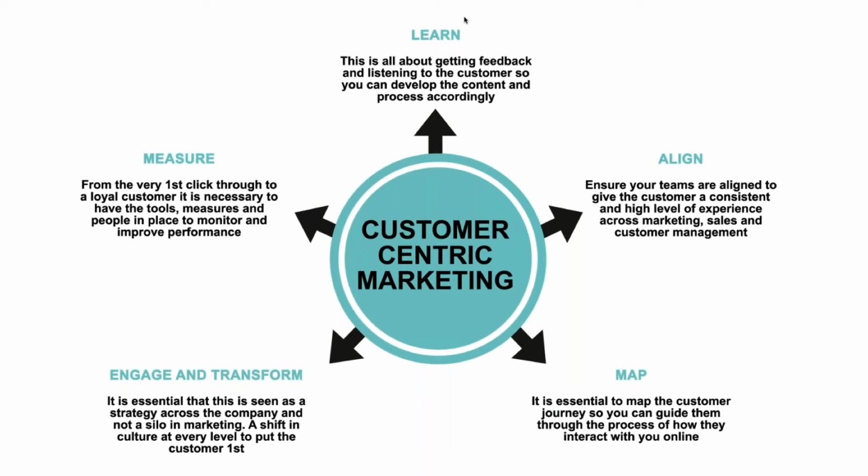And in every department, we need to map. It is essential to map the customer journey so you can guide them through the process of how they interact with you online. We need to map the customer journey. We need to know what's the journey. Also, the sales cycle. We need to engage and transform. It is essential that this is seen as a strategy across the company and not a silo in marketing. Shift in culture at every level to put the customer first. Very important.